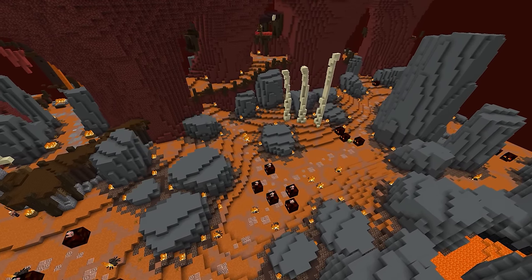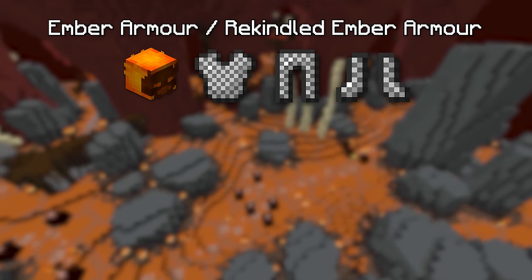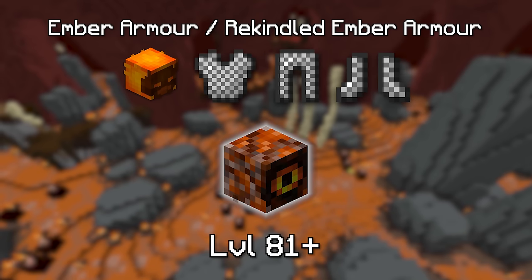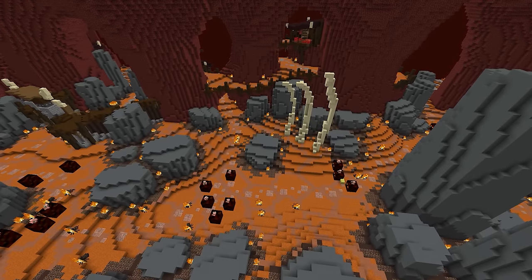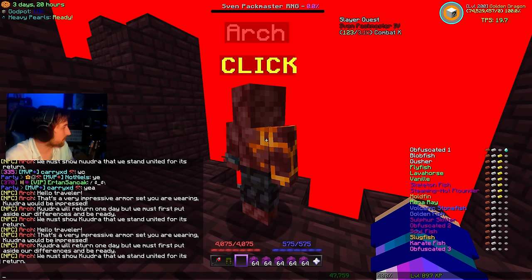Oh, and also all six players need to have Ember Armor or Rekindled Ember Armor, just a full set of that, and are wearing it. And they also need a level 81 plus Kudra pet. It can be any rarity, it does not matter, as long as it's a Kudra pet and it's level 81 or higher. Click on Arch where there are two players at Dragontown Square, two players at Skeleton, and another two at Stronghold, all with a level 81 plus Kudra pet and Ember Armor.